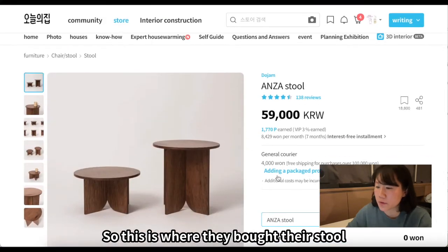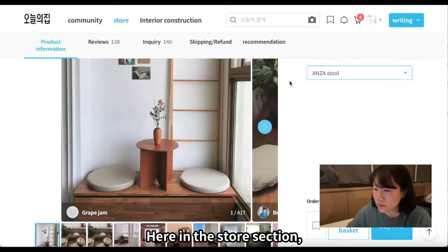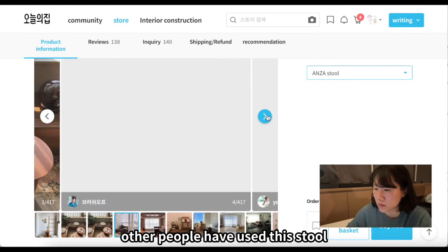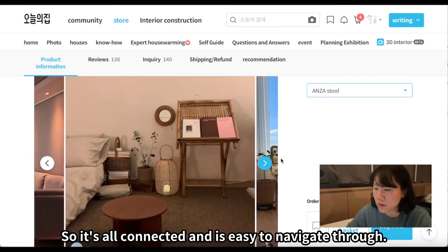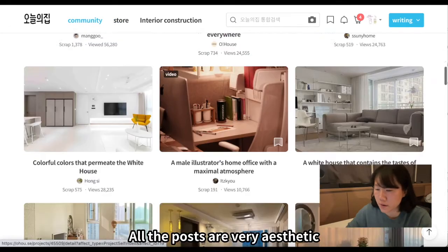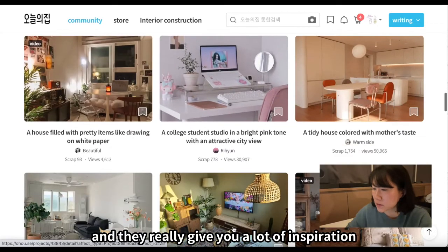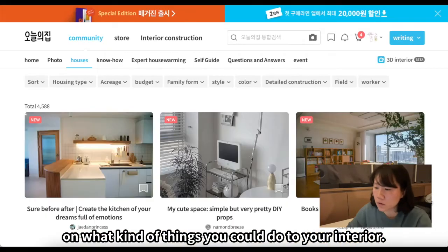So this is where they bought their stool, and you could see the price. And here in the store section, you could see how other people have used this stool to decorate their house. So it's all connected and it's easy to navigate through. All the posts are very aesthetic, and they really give you a lot of inspiration on what kind of things you could do to your interior.